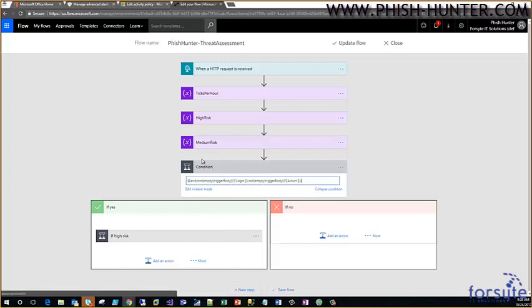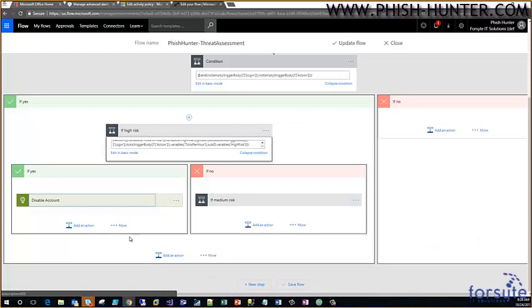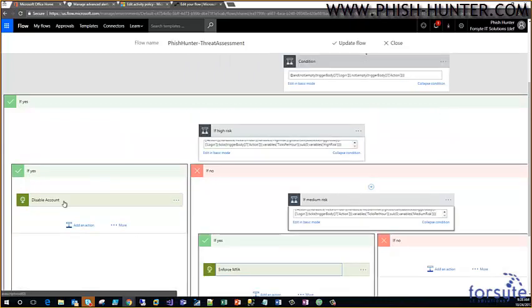The previous workflow, after it parses it out, will make a decision on whether it's a high-risk event or a medium-risk event, and that's going to go through this workflow and make a decision in the switch block on which particular action to call if it's high-risk or medium-risk. These are the actual remediation tasks. Are we going to disable the account, or are we going to enforce multi-factor authentication on the account?